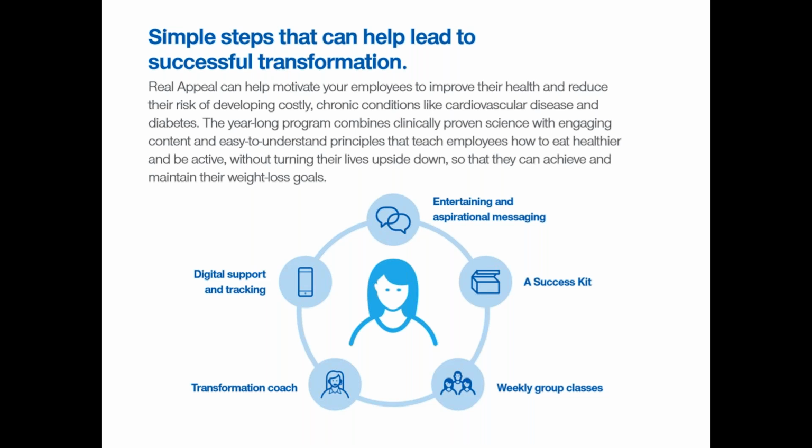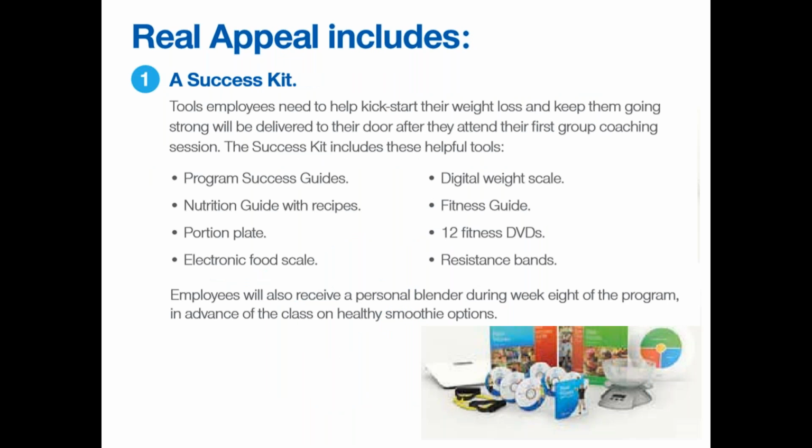There's also a digital support system that tracks where they're at within the 52-week process. We have messages out there that keep them going and keep them motivated that they can watch at their leisure. And then there are some coaches out there as well. If it's not time for their weekly class, but they need to talk to somebody about a question or a roadblock they're having, they are available to speak to them.